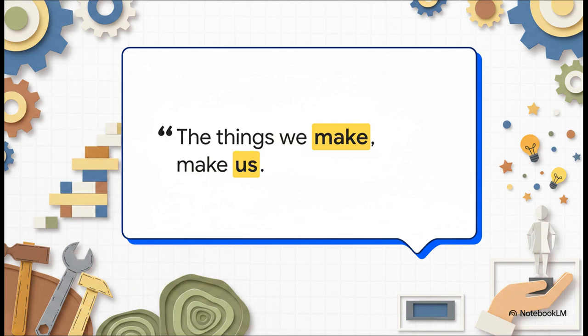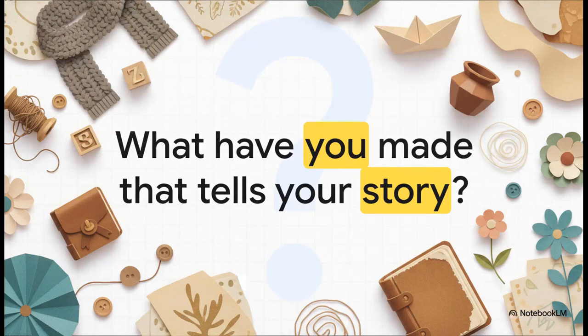Each project built a new skill, it shaped a way of thinking, and it left behind a physical marker of a moment in a person's life. The things we make us. And really, that just brings it all back to you, doesn't it? If you were to open up your own secret museum, what would be inside? What forgotten things are sitting in a box somewhere in your house holding a little piece of who you used to be and telling the story of how you became who you are today?